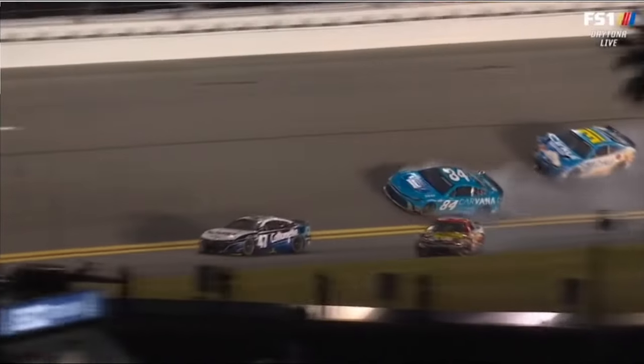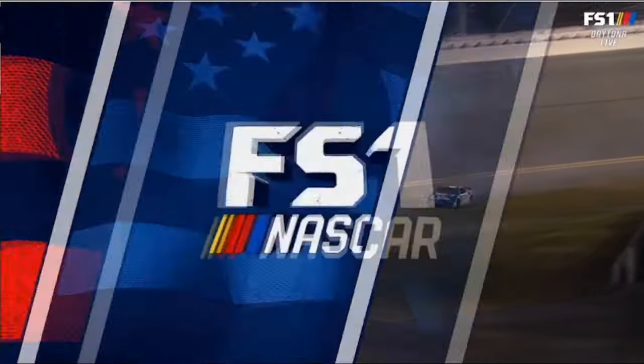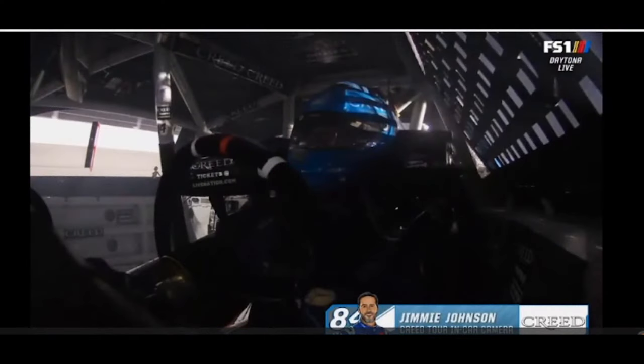And all three of these guys just spin, nothing super bad. They talked about the fender damage. I think the biggest damage was right there, that sparking. They have an onboard of it. Let me see if I can find it. Yeah, let's see if we can listen, because this just sounds awful.